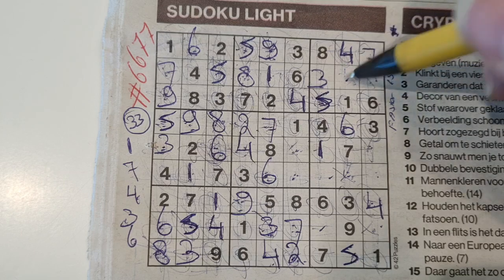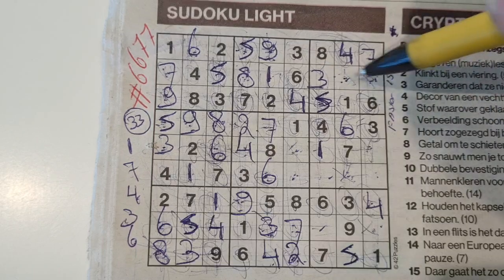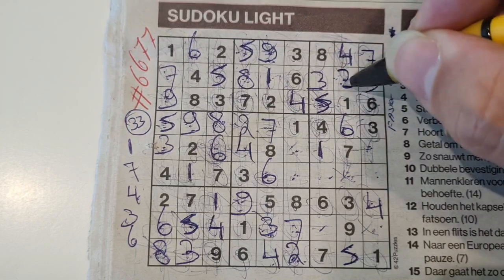5 and 9, yeah, 2 missing numbers in this big square for numbers. The 1, the 2 is missing, the 3, the 4, the 5, the 6, the 7, the 8, and the 9 is missing. 2 and a 9, 2 and a 9. We have a 9 in this column, no 9 there. 9 should be here, and the 2 goes there.